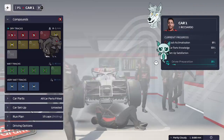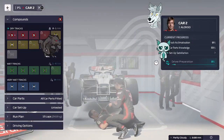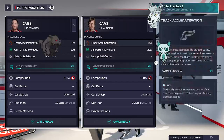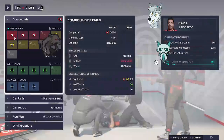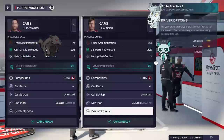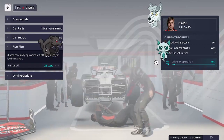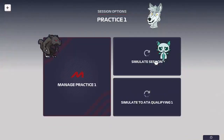We're gonna run the soft compound. It looks like we don't have a lot of compounds here. What? That's gonna be a dilemma. 25 laps. Let's make it 26. 26 laps around.